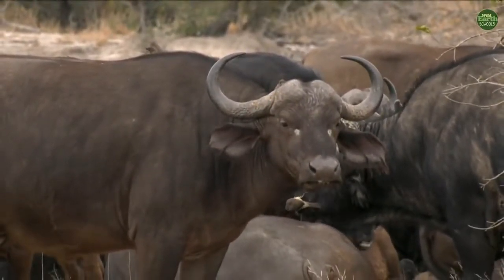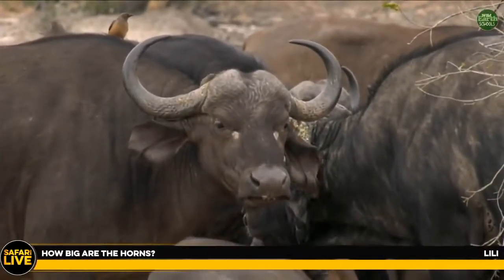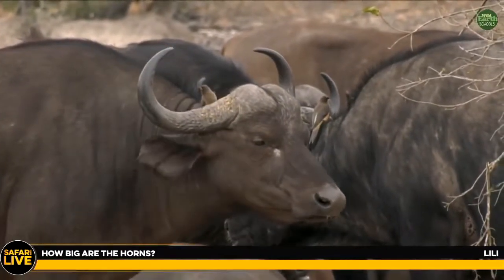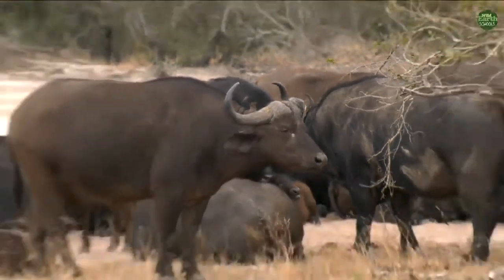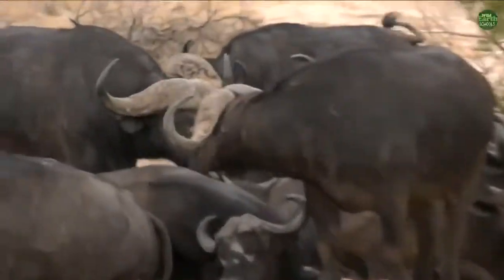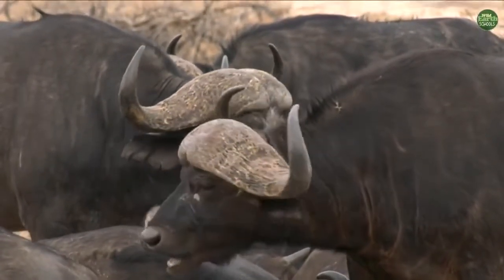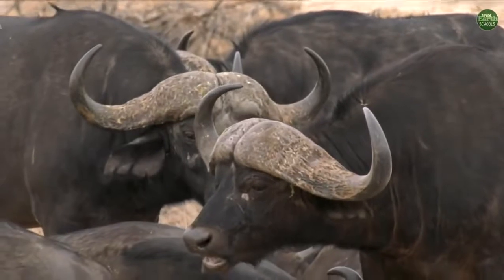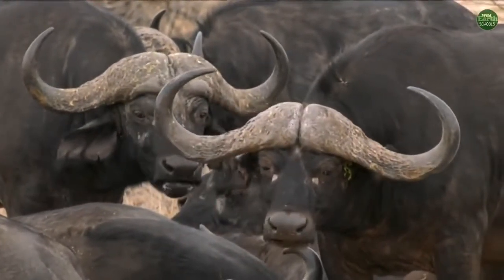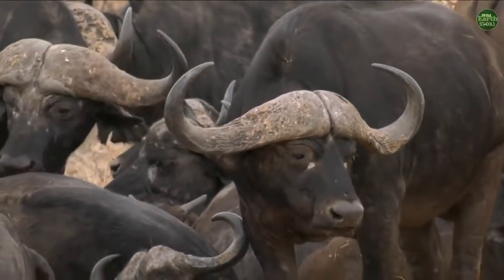Lily, the buffalo horns can be very big. They can be very wide, up to 100 to 150 centimeters. The females' horns are much thinner, and for the males, they are very broad. You can see that they are joined together here. You can see that area is called a boss. Look at that. Beautiful, eh? There is one looking at us. And that is quite a very big horn.